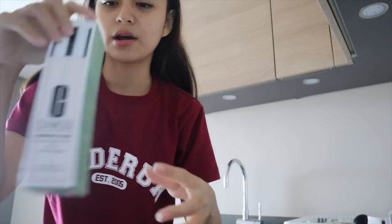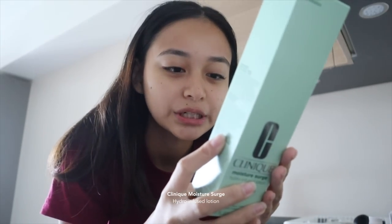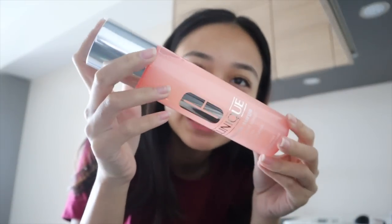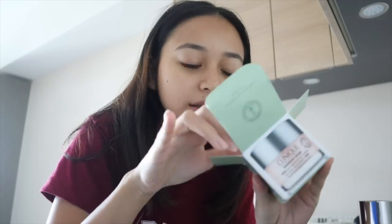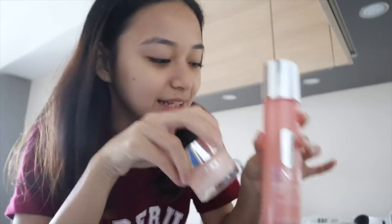I just cleansed my face, and now I wanna use my new skincare from Clinique. They sent this to me, guys, and my OGs know how much I love Clinique. My first ever favorite moisturizer was from Clinique. Yung may pump the bottle. This is the Clinique Moisture Surge Hydro Infused Lotion. Looks like this. Oh, it's so big and so pretty. I love the color pink. And then you also have the Moisture Surge Moisturizer. This one I've tried before and it's really good. So I'm super excited to have this again. Looks like this. Thanks, Clinique.